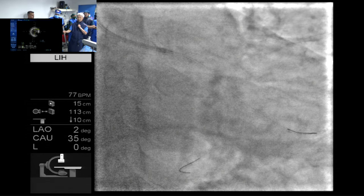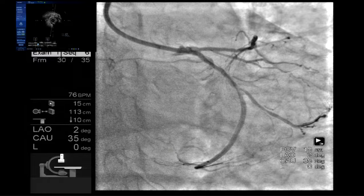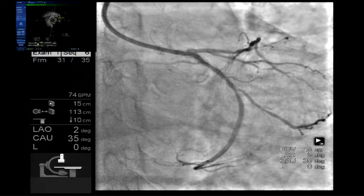Okay, right. Here is the mid portion of the OM branch, right? EM to EM is 2.5. Okay. In the mid portion, right? Yep. So pull back here. A little bit negative remodeling, but here is a bifurcation, right? What is the size of the vessel just before the bifurcation? So similar to 2.5. Still 2.5, right? I think okay. Yes, 2.4, 2.5, okay.